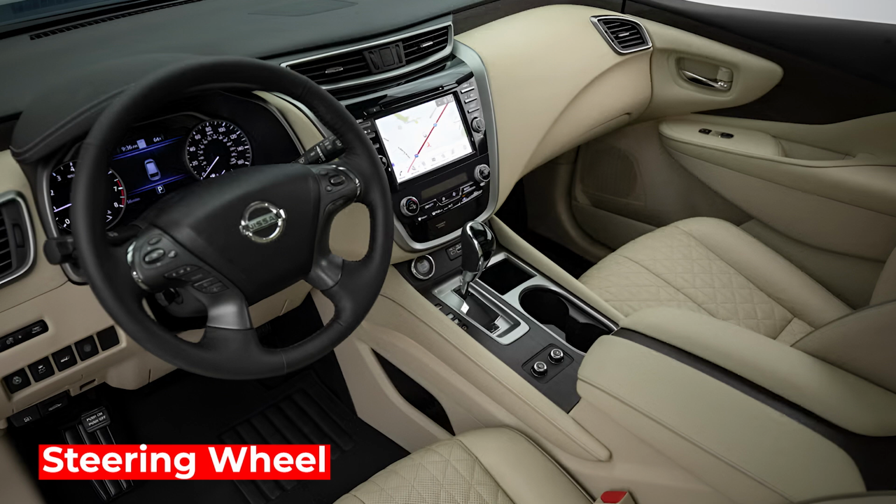The steering wheel features a tilt and telescoping design with mounted controls for audio, cruise, and hands-free functions. Higher trims offer a leather-wrapped, heated steering wheel for added comfort and luxury.